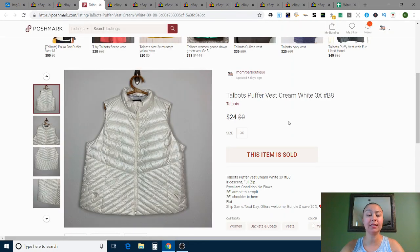Here is a Talbot's puffer vest, kind of an iridescent pearlized cream white color, really pretty, size 3X. This sold also in 12 days on Poshmark, and this was in a haul that I did a while ago. I don't know if I showed this specific item, but I believe I had mentioned that in one bin, there was all 3X size, Ralph Lauren and Talbot's. Some were new with tags, a lot of cashmere, a lot of merino wool, all different pieces. So this was from that area, and it took 12 days to sell on Poshmark.